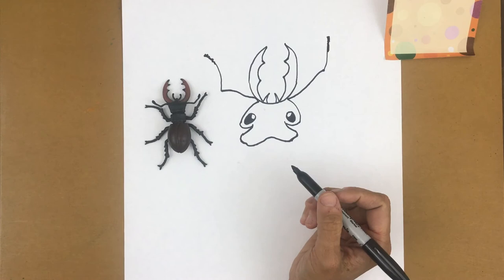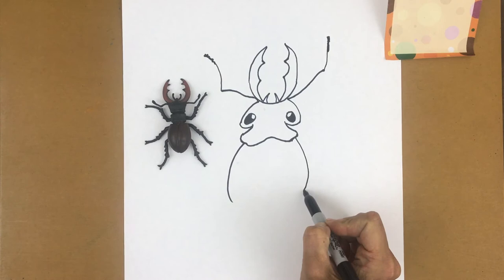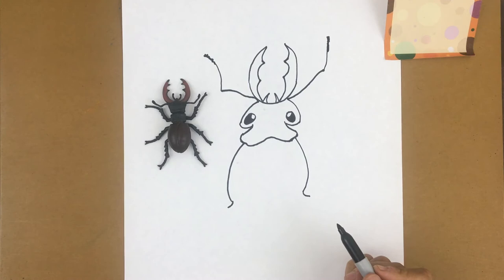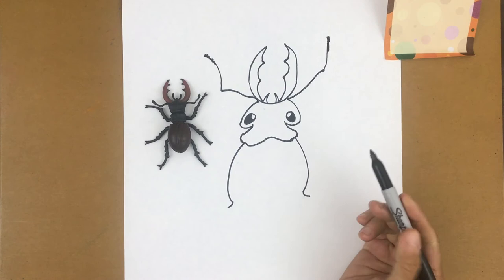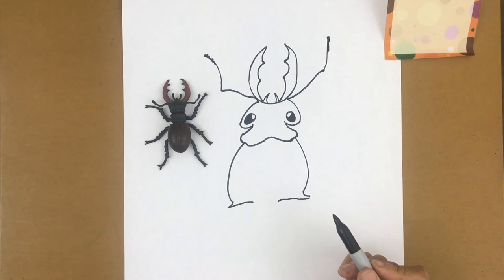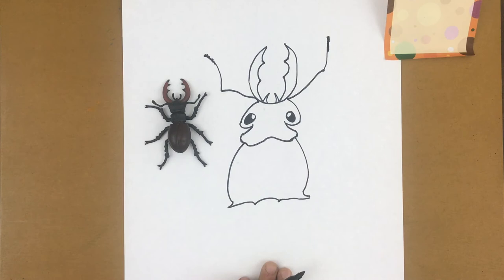That's the second part of an insect's body, right? So you're gonna do curved out on both sides. And a little curve here. And a little curve here. So the three parts of the body for a stag beetle are the head, the thorax, and then the abdomen, which is the biggest part. So make sure you curve back in there, and then we're gonna connect them. All right, so you've got your head, your thorax, and now we're gonna start our abdomen.